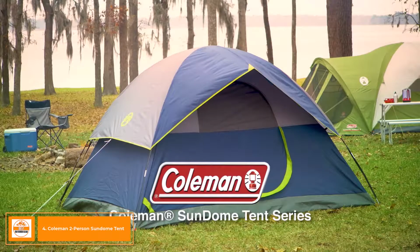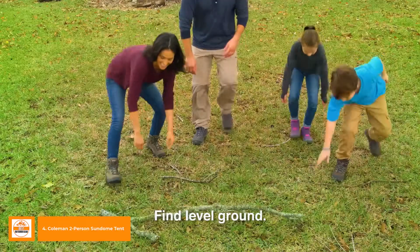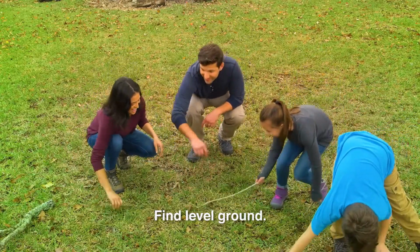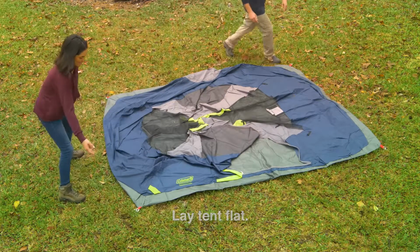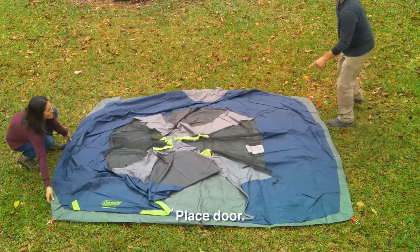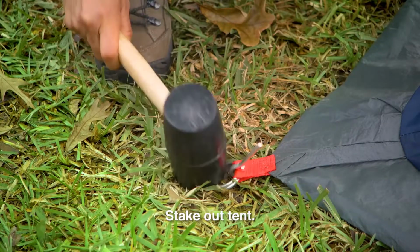Here's a quick guide on how to set up your Coleman Sundome tent. First, find a level patch of ground, not under a tree, and clear of rocks and sticks. To orient your tent, locate the door by laying the tent out flat. Then place the tent door facing the desired direction. Pull the tent corner to make sure the tent floor is tight. Then stake down tent corners.